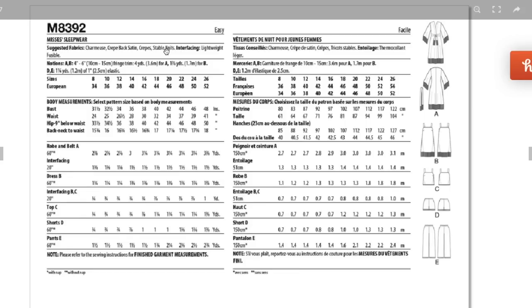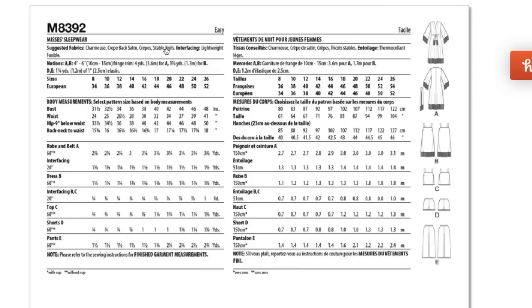Charmeuse, fancy, crepe-back satin, ooh la la, crepe and stable knits. Yes, I think you can also do cottons, especially if you're like a lighter weight drapier cotton. You could do linen. That would be lovely. Lighter weight, though. You want it to be breathable and move and kind of fall into your body a little bit.